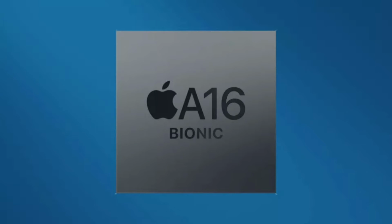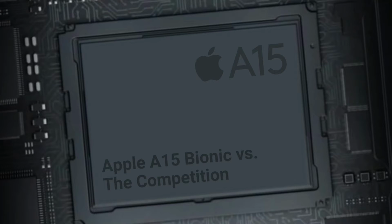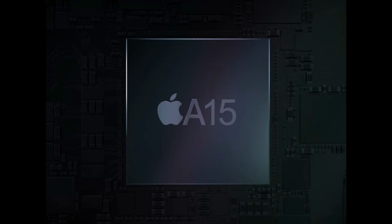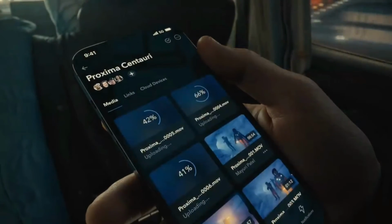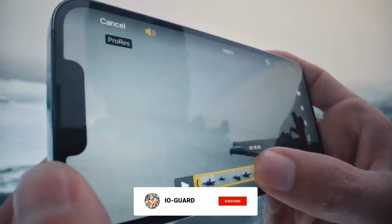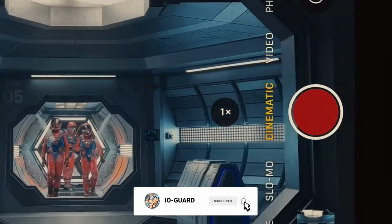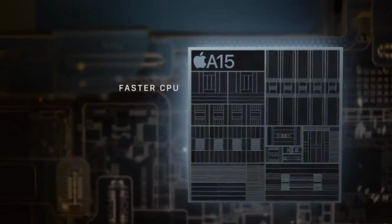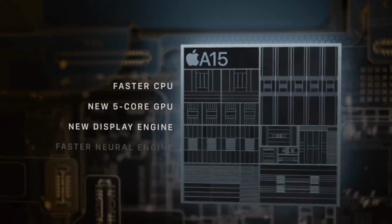An A16 Bionic versus A15 Bionic comparison suggests it won't be a big jump, as the new chipset is going to be built on the same 5nm process as its predecessor. Since the A16 will be Apple's third 5nm chipset, any overall boost is going to be modest at best. There's some talk of Apple adding another core to the A16's GPU, but Apple's new Pro models may turn to faster LPDDR5 memory. Another rumor suggests that the Pro models this year will start with 256GB of storage instead of 128GB.